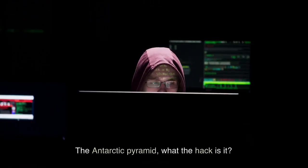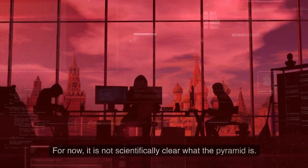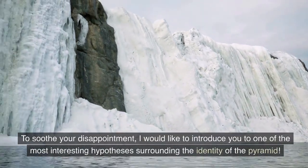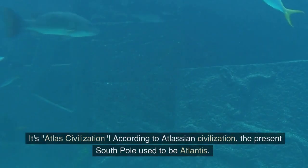The Antarctic pyramid, what the heck is it? For now, it is not scientifically clear what the pyramid is. But we can't just end this interesting story. To soothe your disappointment, I would like to introduce you to one of the most interesting hypotheses surrounding the identity of the pyramid. It's Atlas civilization.